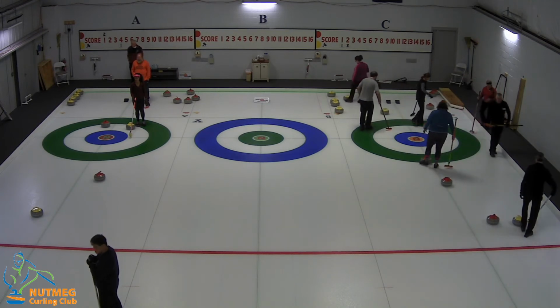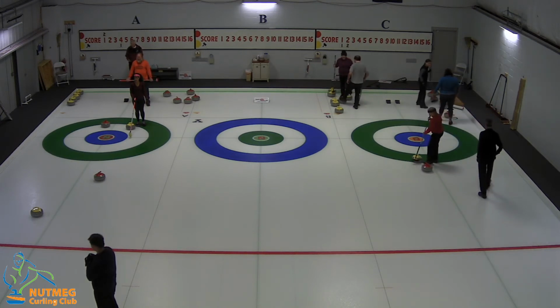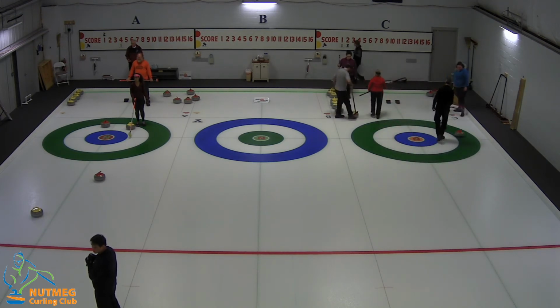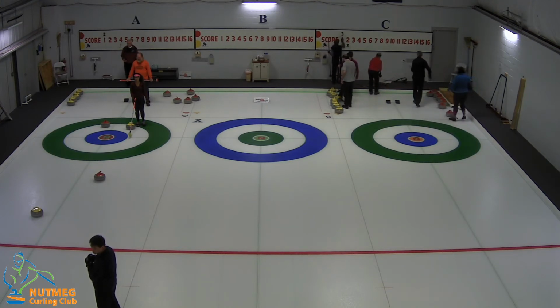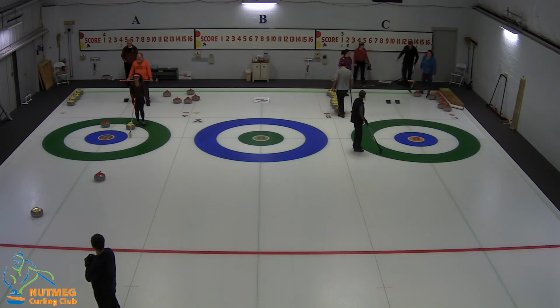All right, so let's see what Curly's going to do. What is this call? Is he running back? No, I think he's trying to draw. Trying to draw for 1? No, he doesn't have hammer. Jack has hammer. So I think he's trying to draw in and put himself in shot so Jack can only get 1. Makes sense. Because if he sits on his own, freezes there, it'll force Jack to 1.